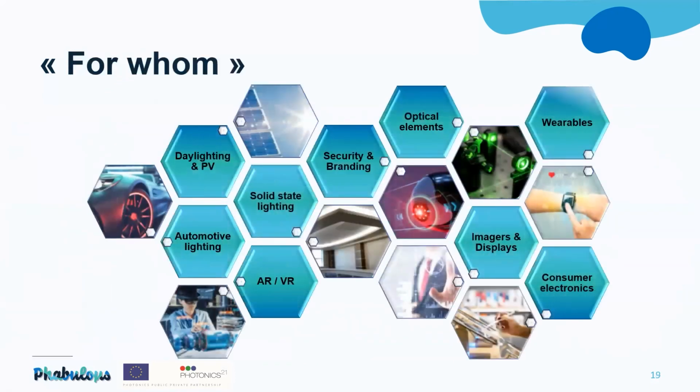And for which market we do this, you see here the list of markets that we have identified as the hottest markets requiring freeform micro-optical components, and it covers almost every market in photonics. The hottest markets are automotive lighting, solid-state lighting, AR, VR, and consumer electronics.